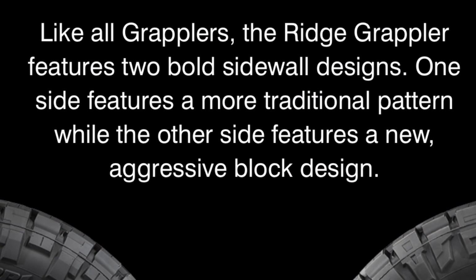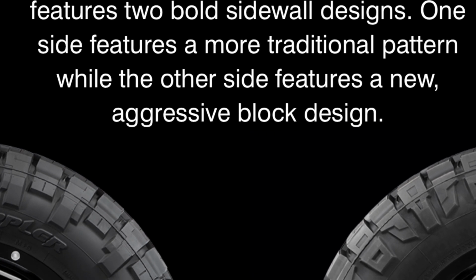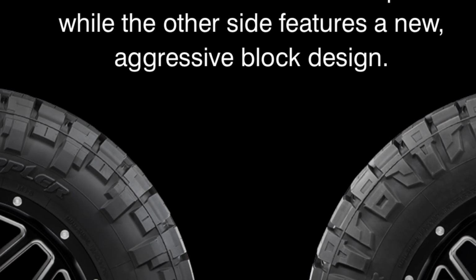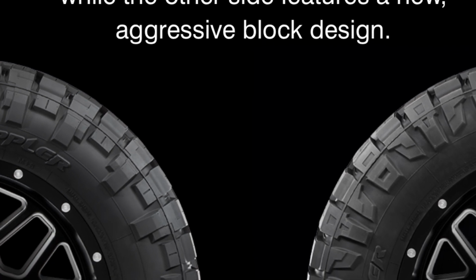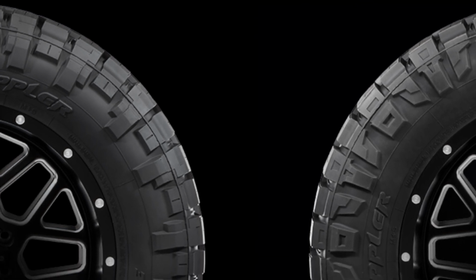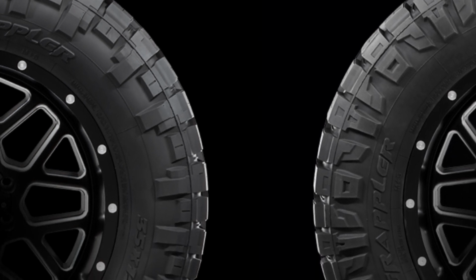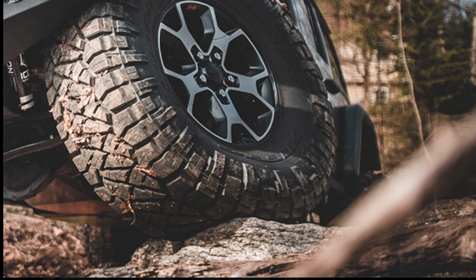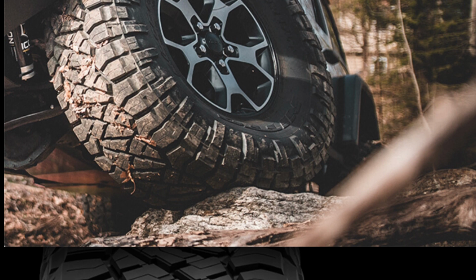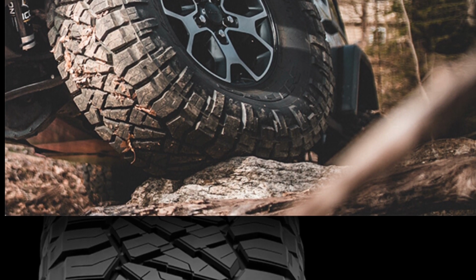The Ridge Grappler, similar to the Trail Grappler, also has what they call a dual sidewall design, which basically just means one side's a little more aggressive typically, and one side is a little more tame looking for those not going for that ultra meaty sidewall look. Here we've got the Ridge Grappler on, again, what looks like a newer JL. Very good looking tire, as most of the tires Nitto produces are.